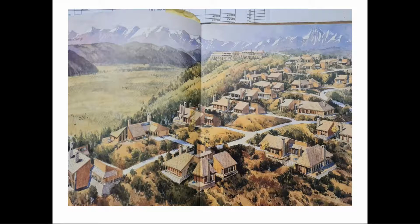This is Amangani, which is in Jackson Hole in Wyoming. And you can see here what was envisaged to be the eventual product. When I was there, there were a few houses that had been built. It had never reached this stage.